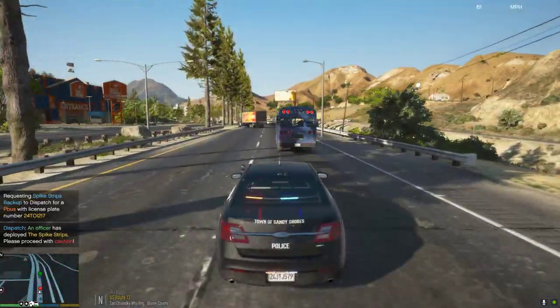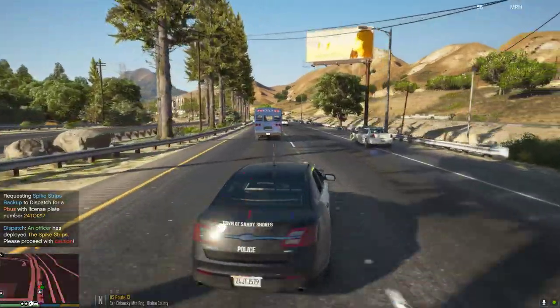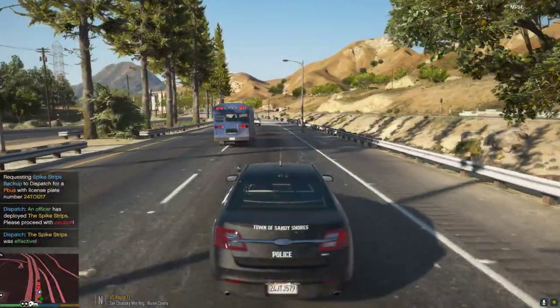Backup needed. We're gonna go for another spike strip. I see the perp. We're in pursuit. We got him that time.